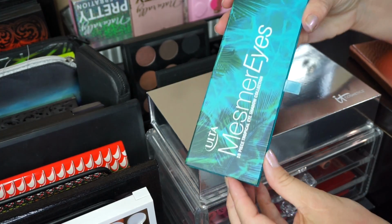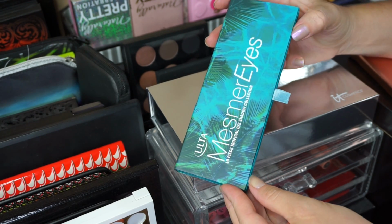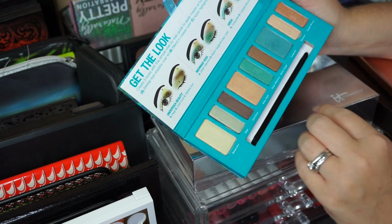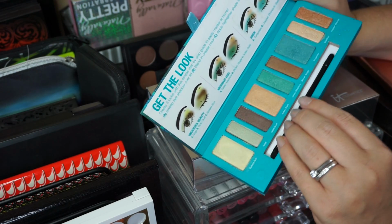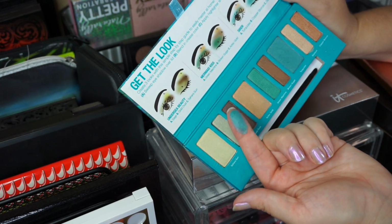This is a very big favorite of mine. This came out not this past summer, but the summer before, I believe. This is Mesmer Eyes from Ulta. The colors in here are just gorgeous. Not exactly the best of shadow quality, but for the price, I believe this was like $10, it was really good. And like I said, the colors I just love.